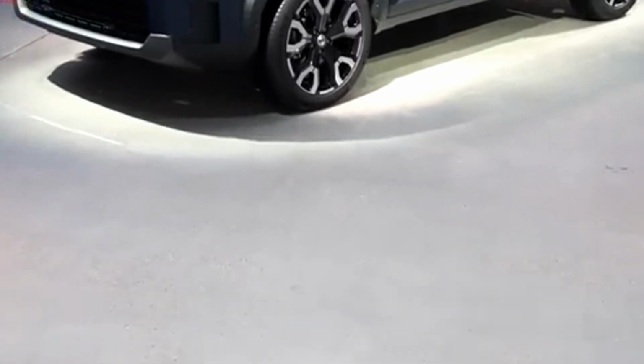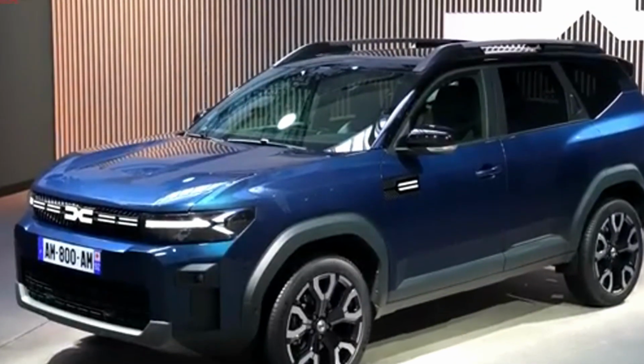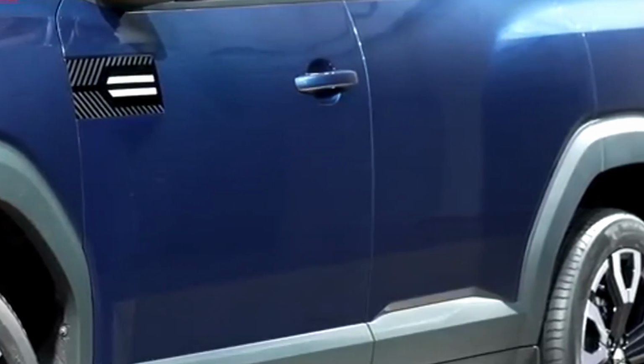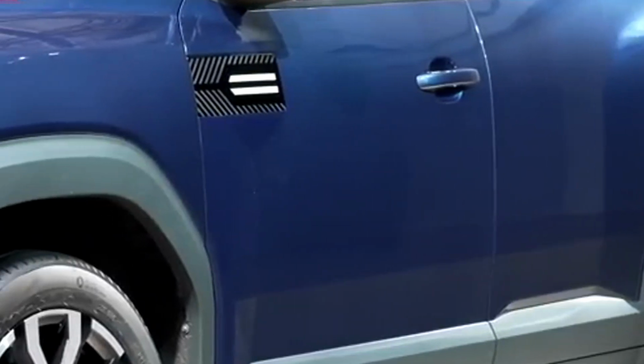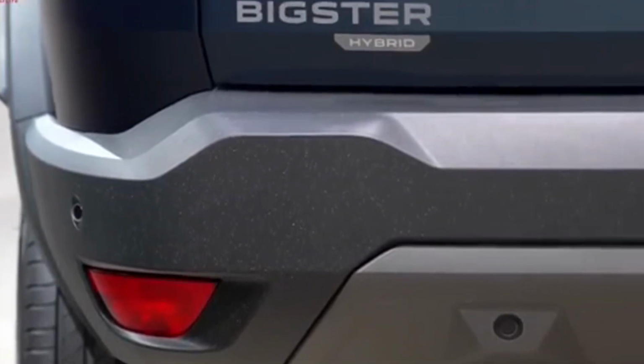For instance, the Bigster is far from premium even though it appears to have a much more upscale interior than the Duster. Since hard plastic predominates otherwise, the only item that seems particularly elegant is the steering wheel with its leather cover. None of this appears really upscale, of course, but it has always been a feature of Dacia vehicles. Whether the target clientele will feel the same way is still up in the air.